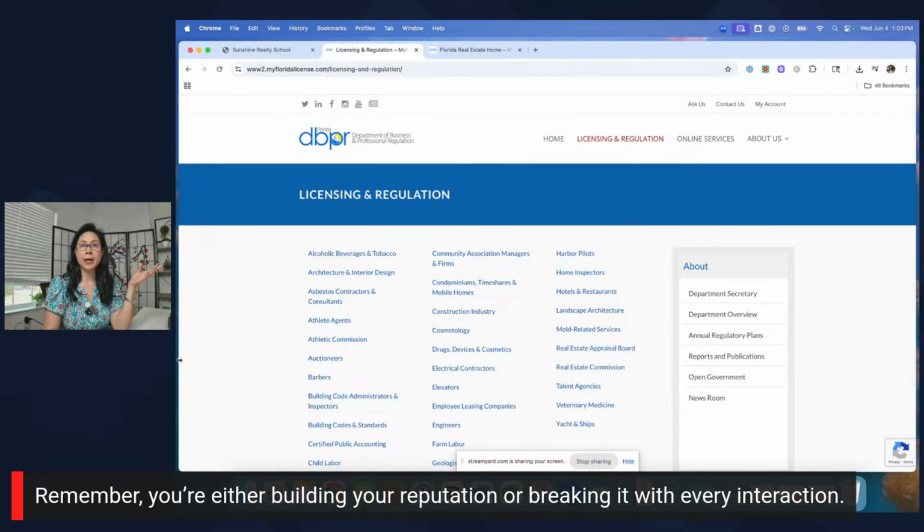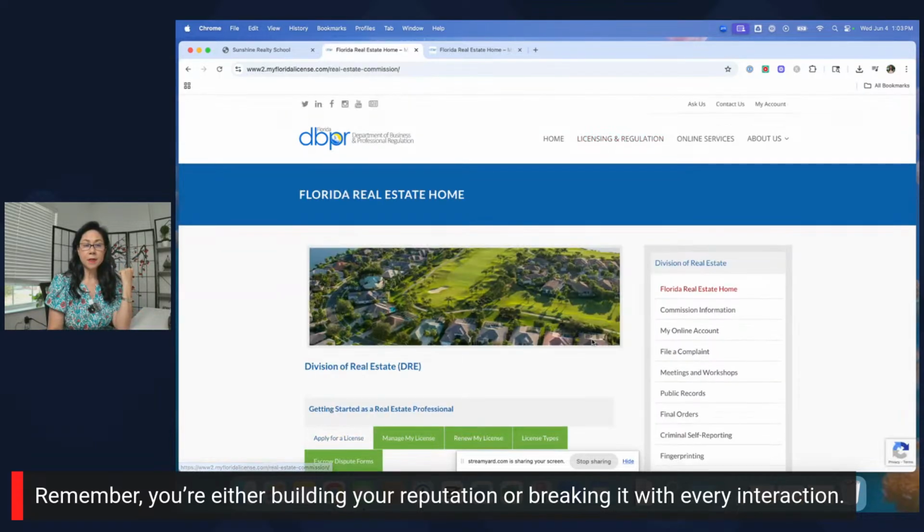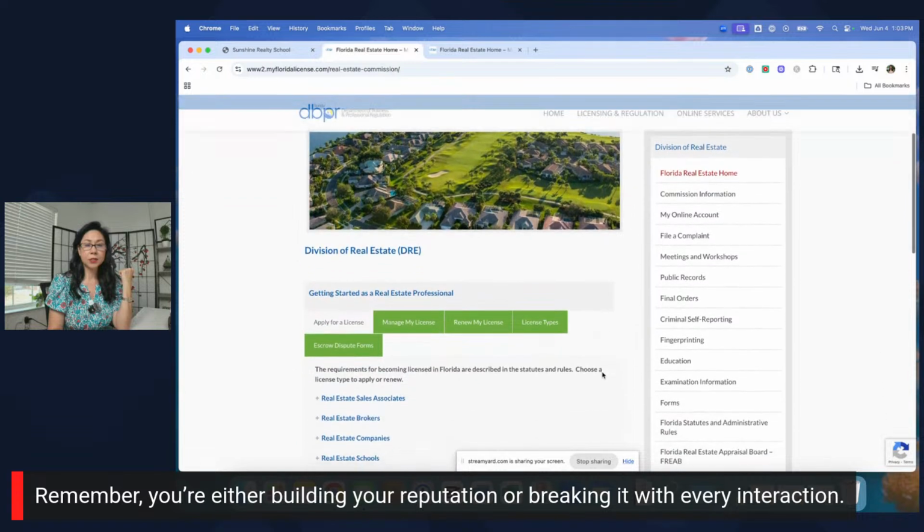Now, these are all the different licenses that you can get. We're going to look for real estate. And you see over here, you've got two types of real estate. You've got the Real Estate Appraisal Board, and then you've got the Real Estate Commission. If you're wanting to be an appraiser, then you're going to want to go to the appraisal board, or if you're going to be a sales associate or you're coming in as a broker from another state, then you're going to look for the Real Estate Commission. You're going to click on that and it's going to take you to this screen.